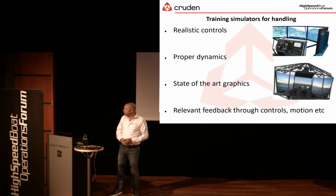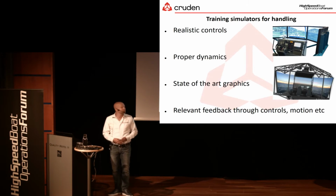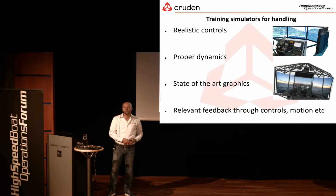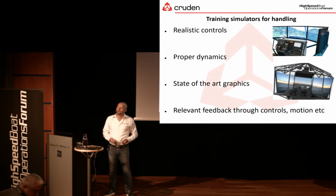So if you want to use a simulator for training, what do you need? Well, very important, realistic controls. So if we look up to the first picture over there, you see we use all the original equipment that's being used on the real boat. So we replicate the console as it's being used in the real boat. We need proper dynamics. I will talk a little bit more about that later. Dynamics means it's a simulation model. It's not a movie and a replay. People tend to ask, oh, where did you get that movie from?